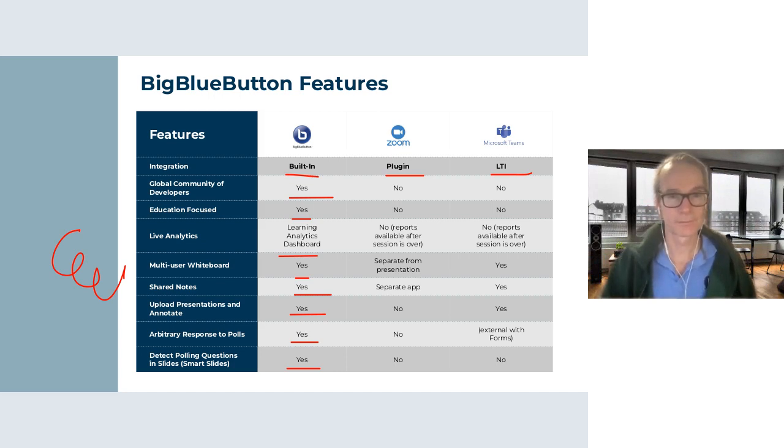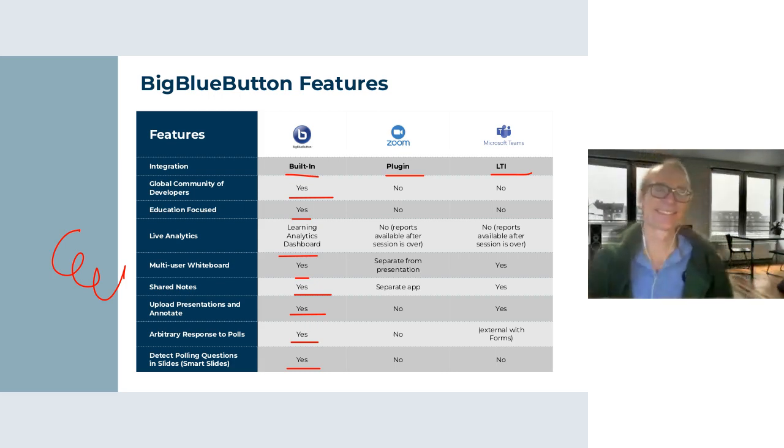But yes, to reiterate, the BigBlueButton plugin is now included with Moodle 4.0, so you'll start seeing that in March. There'll be no need to download that BigBlueButton, bit of a tongue twister. There'll be no need to download the BigBlueButton plugin separately once you upgrade to Moodle 4.0. That release will again be coming out in March. So keep an eye out on that.